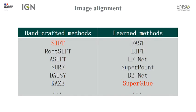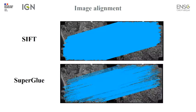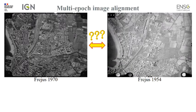According to the Image Matching Challenge in 2020, SIFT and SuperGlue take the lead. We apply SIFT and SuperGlue on the image pair displayed before, and here are the results. The blue lines connecting two points of the left and right images represent the feature correspondences. As we can see, both methods recovered a lot of good correspondences. What will happen if we are facing images taken at different times?